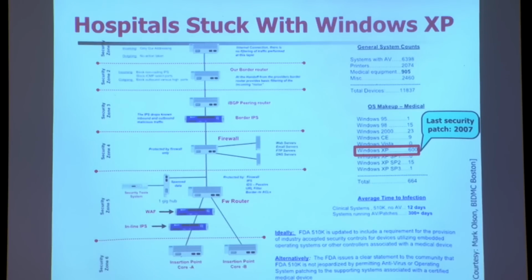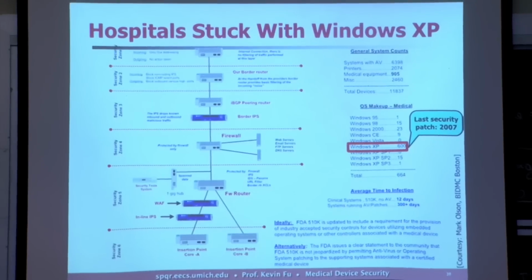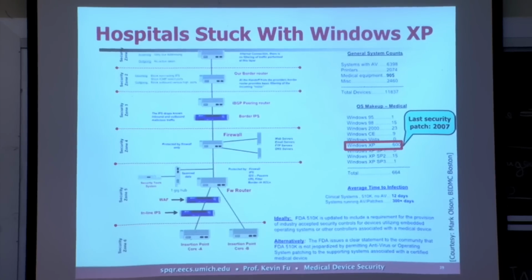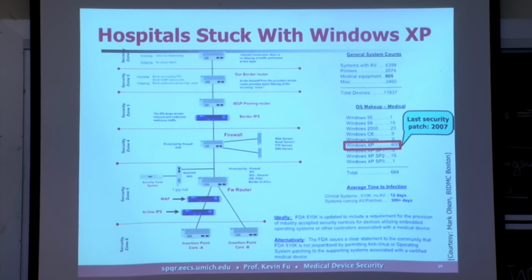So it's very difficult in the clinical setting to keep yourself protected because the product life cycles are just completely out of sync. They think in terms of decades in healthcare, but in the fast hockey stick world of Silicon Valley, we think about days, weeks, or months for software updates. Here you can see down here in their clinical systems, average time to infection is about 12 days when they don't have any kind of protection against malware, and they can get almost up to a year if they're able to get an antivirus product on there. But even that's not perfect.